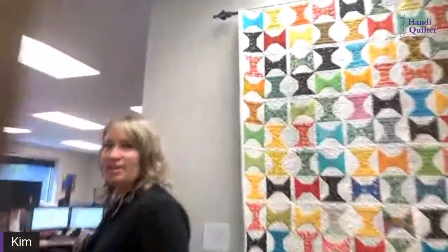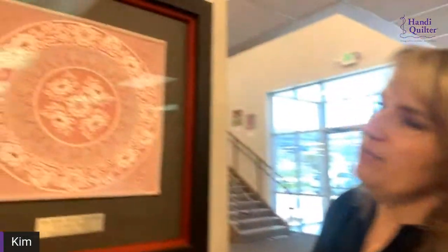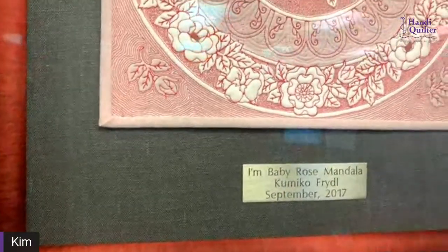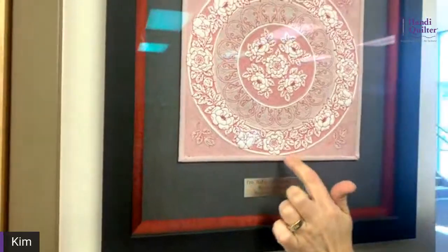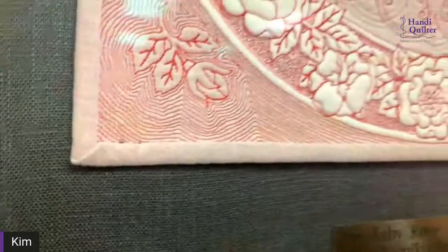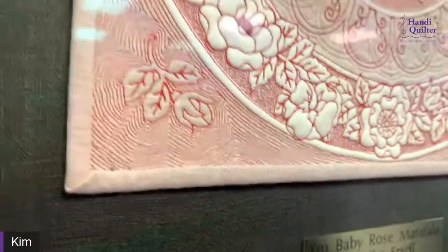There's one here on the corner, and then we're going to go back and I'll show you some of the other fun ones. So this is Baby Rose Mandala by Camiko Fridell, and I probably completely slaughtered that name. Look at how tiny. This quilt is probably 12 inches square. Look at that detail, that teeny, tiny little meander, all of that work. I believe it's even painted or something. It's just absolutely gorgeous.